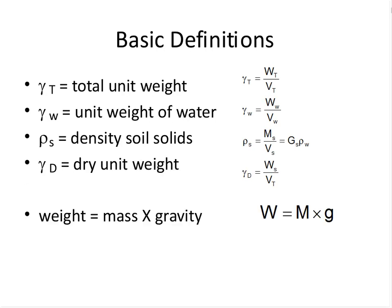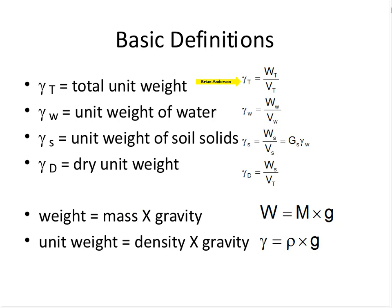The same definitions work for unit weight. So total unit weight, unit weight of water, unit weight of the soil solids, and the dry unit weight. Dry unit weight is commonly used, and it's just the weight of the solid particles divided by the total volume. Very, very commonly used in compaction applications and compaction inspection. And just a reminder that the weight is just the mass times gravity, and the unit weight is just density times gravity. And again, density and mass in terms of English units is cumbersome, so we typically work in weight and unit weight. In SI or metric, we can go back and forth between the two because we're comfortable with kilograms, but we're not comfortable with slugs, we like pounds.